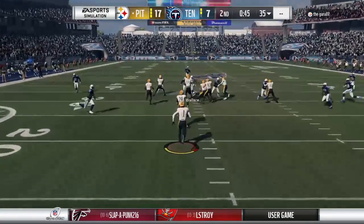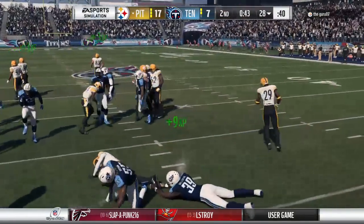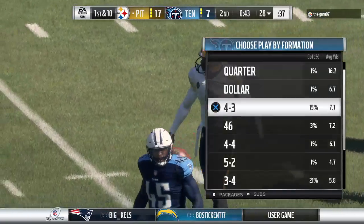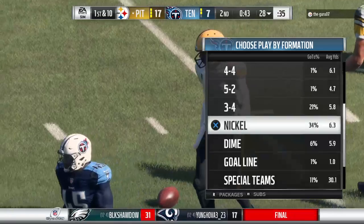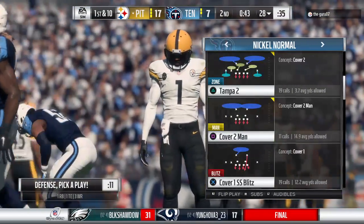On the return, it's Ted Ginn Jr. And he'll take it past the 25 and up to the 28-yard line. And Pittsburgh getting set to take the field. And we'll see how this is played. Offensively, they've got the lead. Not a whole lot of time left. What do you think, Charles?